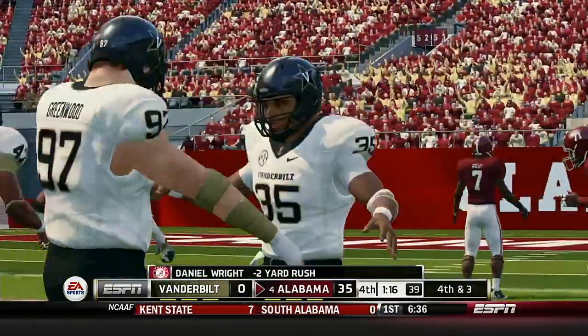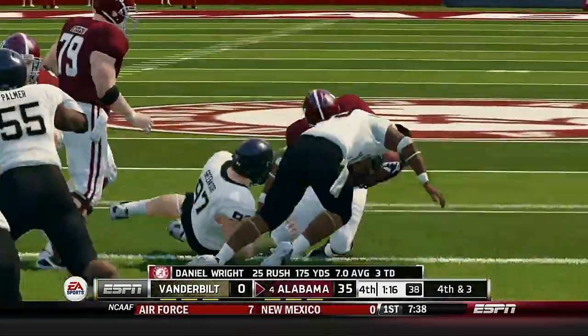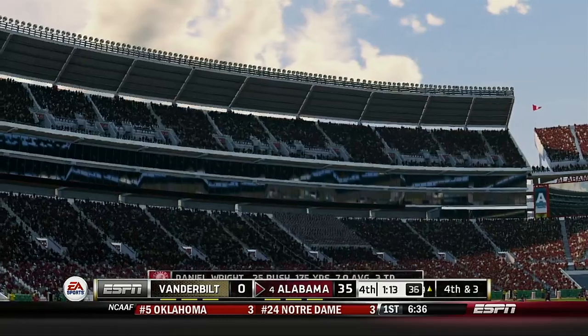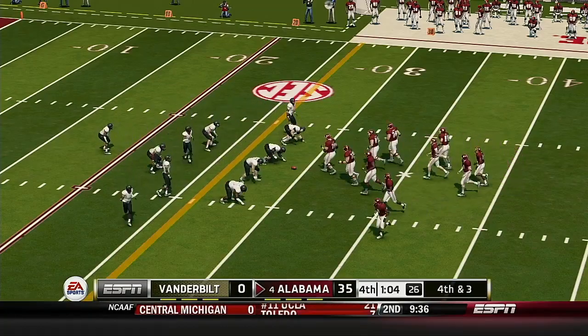Fourth quarter, but this game, quite frankly, has been over for a long time, and I'm ready for it to end. That brings up fourth and three. Fourth down, and the offense is still on the field.